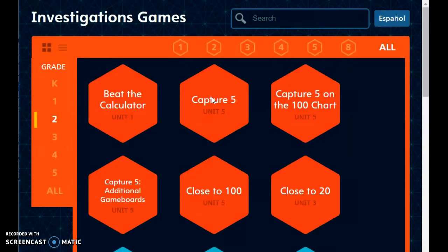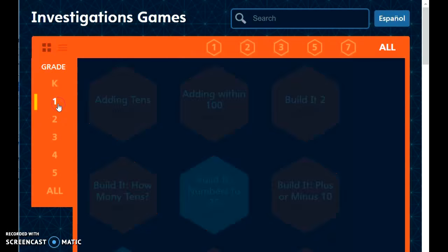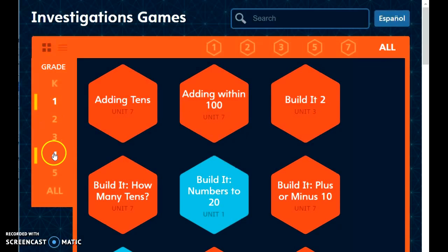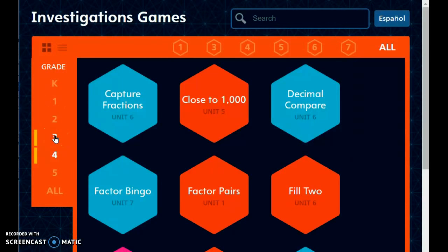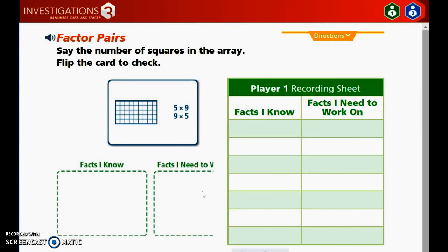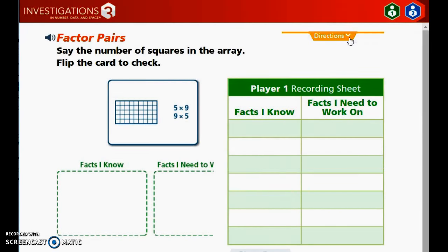I'm logging into the Game Center. Now you'll see over to the left-hand side that you actually have access to all of the different grade levels. So maybe you have a first grader, and you also have a fourth grader. You'll be able to log in and access the different games. When you pull the games up, you'll see just what your child sees when they're at school playing. There's even a place for directions. You can also have your child show you how to play the game because they will have played it at school.